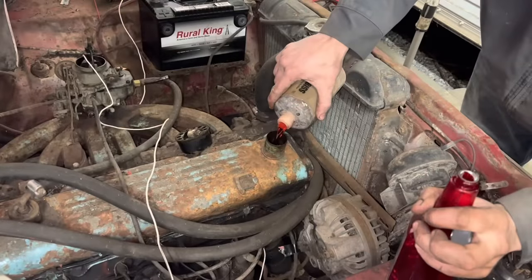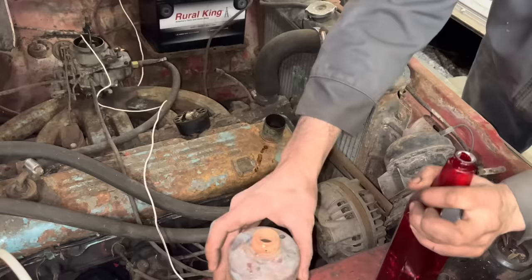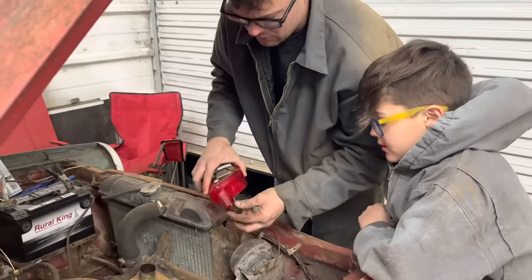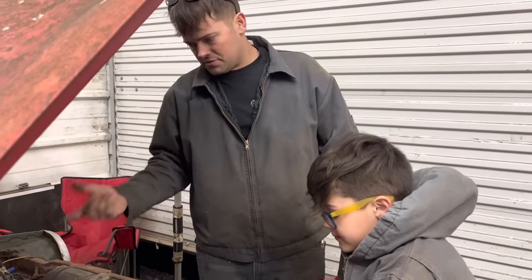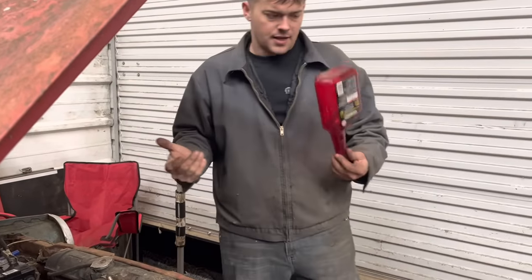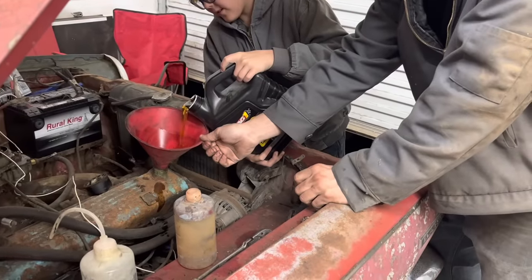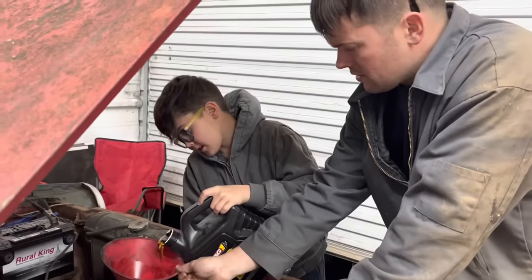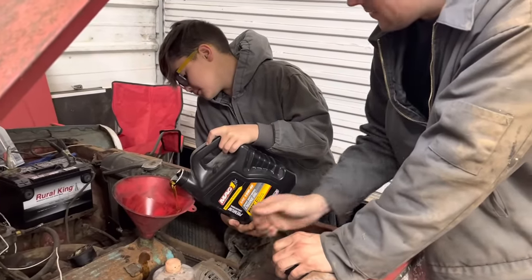We're going to put the rest of our Marvel Mystery Oil that we didn't put down the cylinders in there first. I like putting a quart of Marvel in it on the first startup in years. It usually seems to help get the lifters unstuck, the hydraulic lifters, so that's why I use it. We got this oil from Lowe's. It was like $10 for 4 quarts. I don't know whatever this brand is. It's diesel oil, and that's all I cared about.